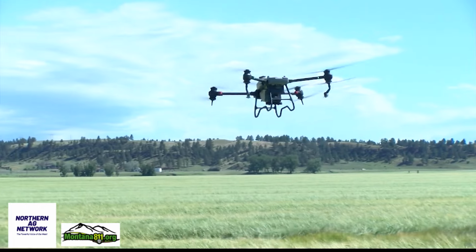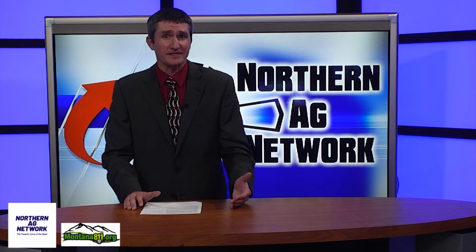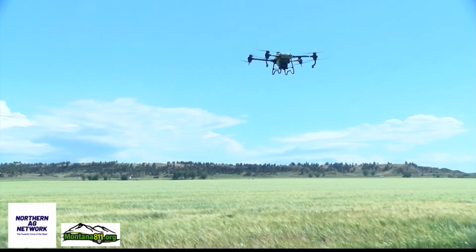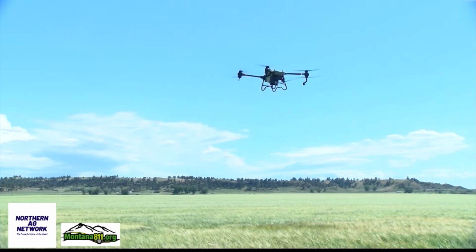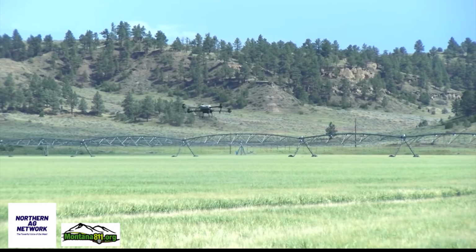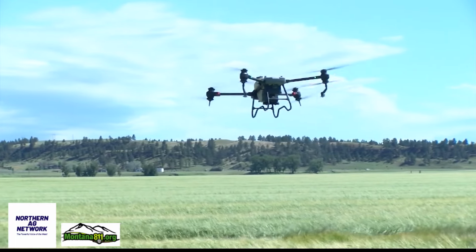It's really precise. Compared to a ground sprayer, you do lose some things, but there are also some advantages to using the drone. We can't beat the ground sprayer in terms of the amount of acres that we can cover. We're covering about 30 acres to the hour with this drone. And the ground rig is going to spray closer, but there are some benefits for sure. We can spray when the ground rig can't, when the field is wet, and we're not going to make any ruts, and that's a huge benefit.